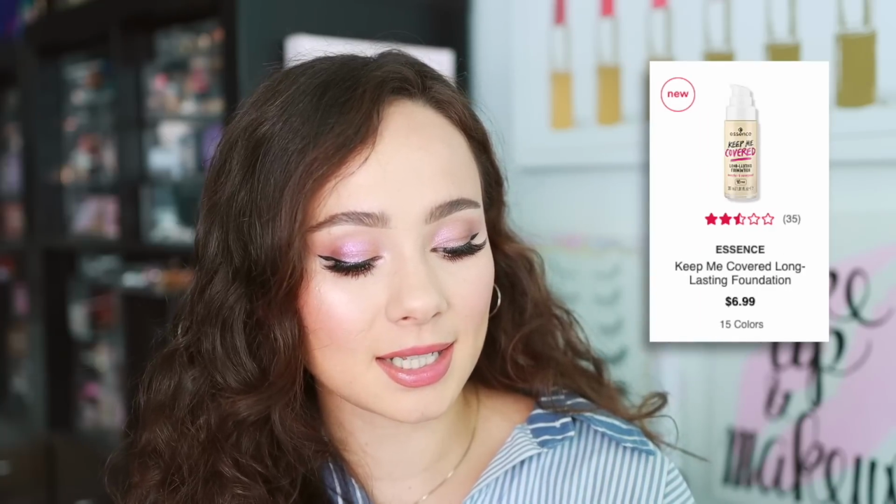So the first product that I've been loving all month was the Essence Keep Me Covered Long Lasting Foundation. I just think that this is so affordable and it has a very beautiful finish. Now, according to you guys, the colors just in general tend to run quite warm. Even the shades that I have, which were sent to me in PR, are very, very warm. I had to adjust what colors I use in terms of other products to kind of adjust that.